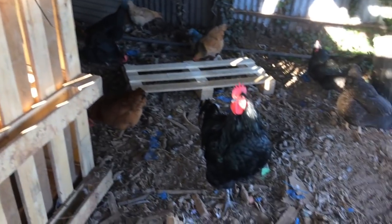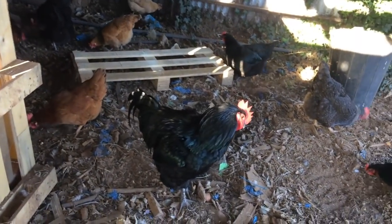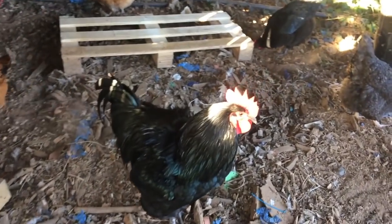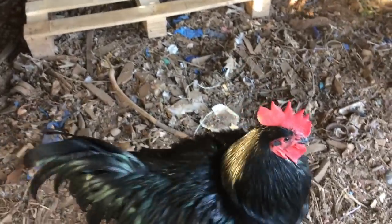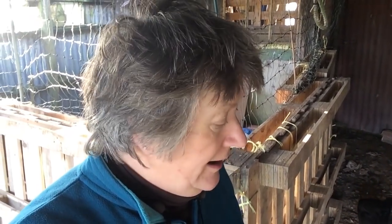And here we have a rather happy bunch of chickens. Are you happy there, Elvis? Are you very happy? Are you pleased to be able to come in this bit, I bet? So the chickens haven't been allowed in this area up until now, and they look rather pleased. They really do look rather pleased to be here.